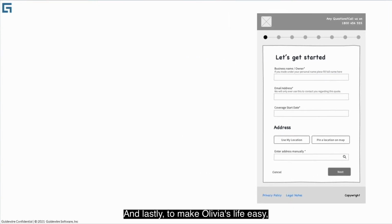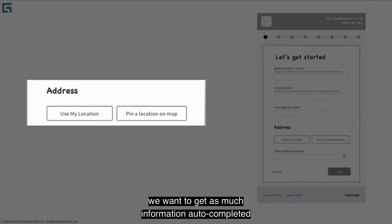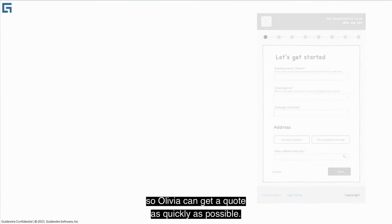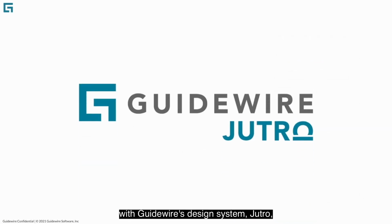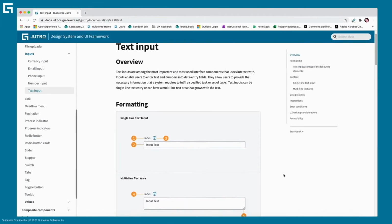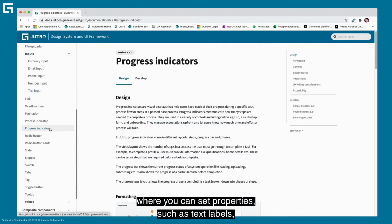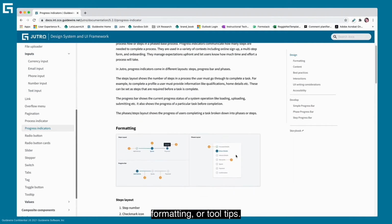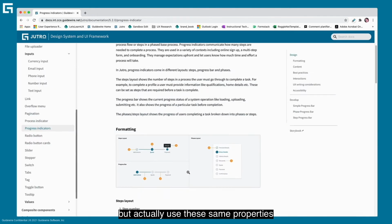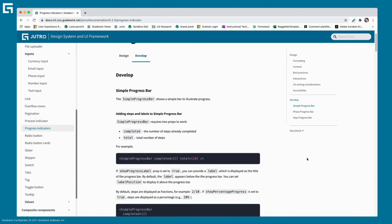And lastly, to make Olivia's life easy, we want to get as much information auto-completed so Olivia can get a quote as quickly as possible. With Guidewire's design system Jutro, mocking up new experiences is easy. We provide you with configurable components where you can set properties such as text labels, formatting, or tooltips. So you can not only create a design mockup, but actually use these same properties in our code component library.